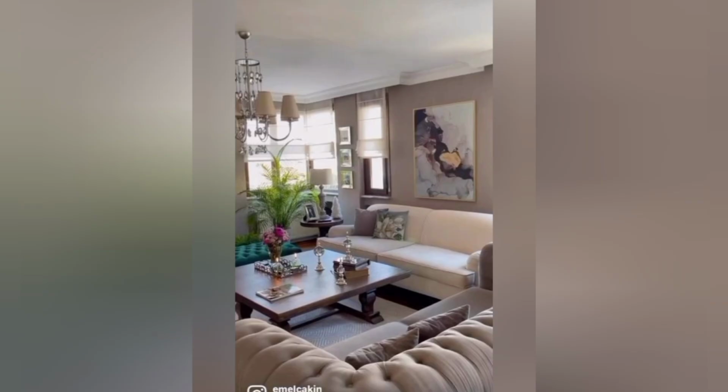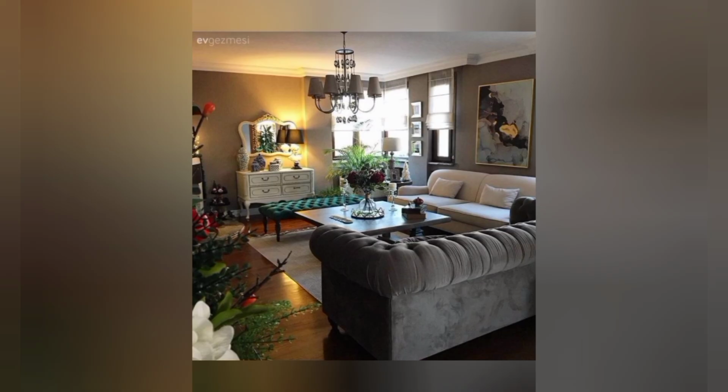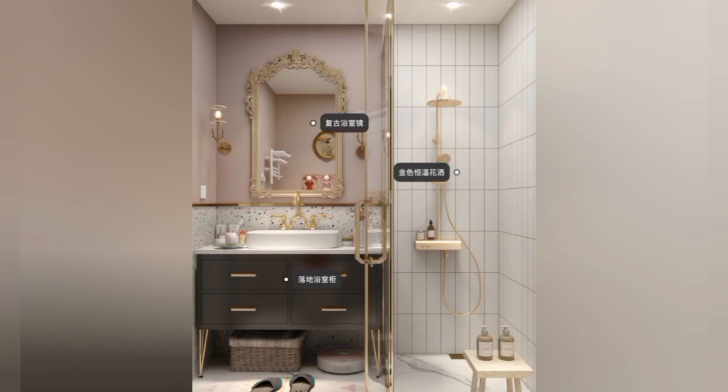Southern decor can vary from the coastal breeziness of the Lowcountry to the rustic charm of the region. It's about embracing the local culture.